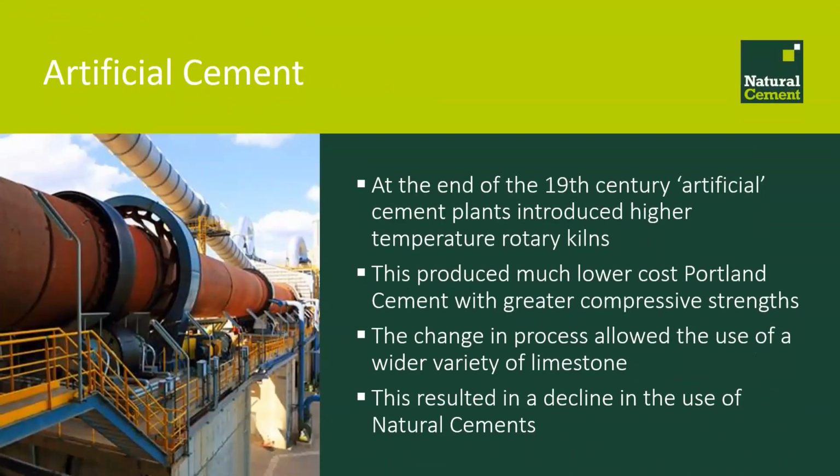It wasn't until towards the end of the 19th century that they made big changes in the way that cement is produced. One is they introduced rotary kilns, which you can see on the left, and the other change was they massively ramped up the temperature, which meant they could use a wider variety of limestone, because essentially the higher temperature is burning away a lot of the impurities in the stone. What that resulted in was production of a much better quality product, produced at a much lower cost, because that massive increase in temperature burns away a lot of the rubbish and impurities that you don't need, and you're left with a much better performing product.